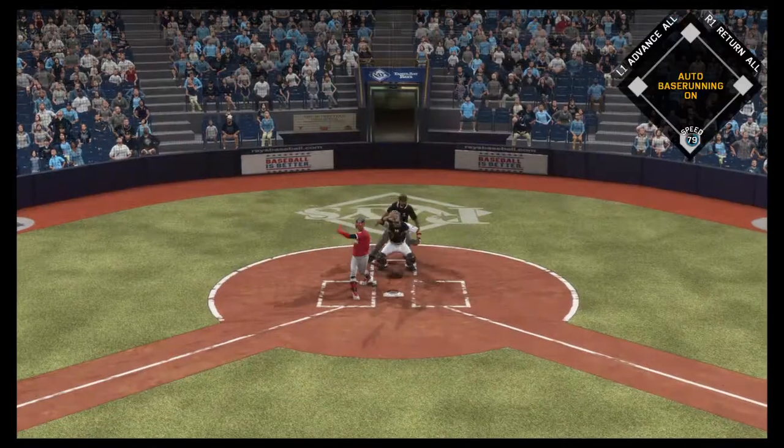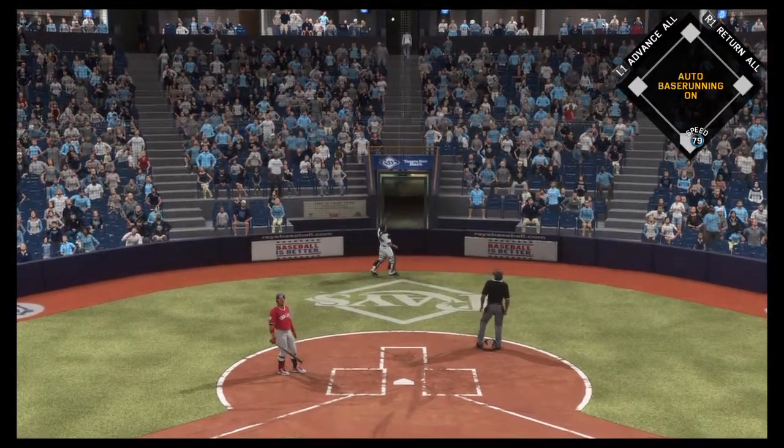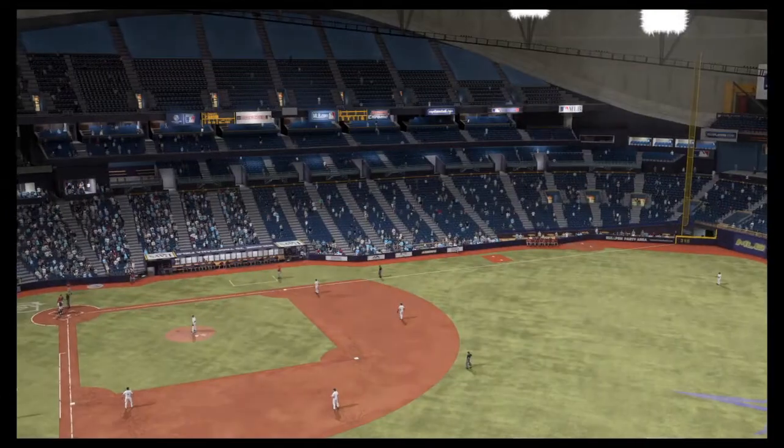Here it is. Now a swing, and he pops it up. Right up the chute. This may be tough behind the plate. And he'll stay with it to put it away as they get their man here for the second out.